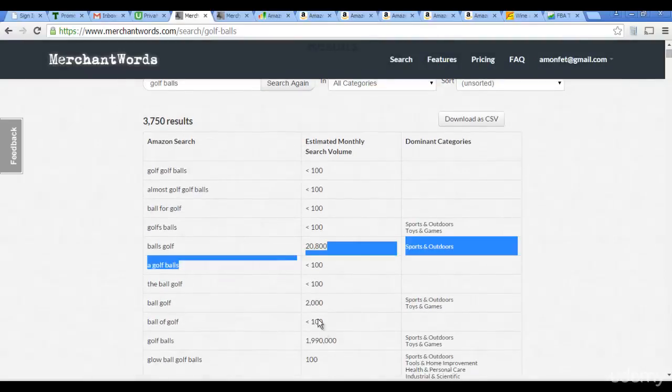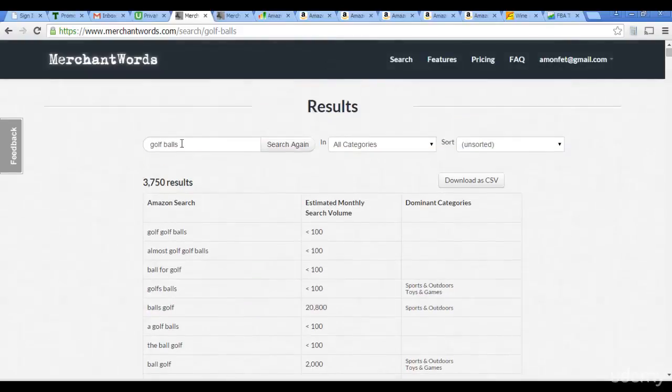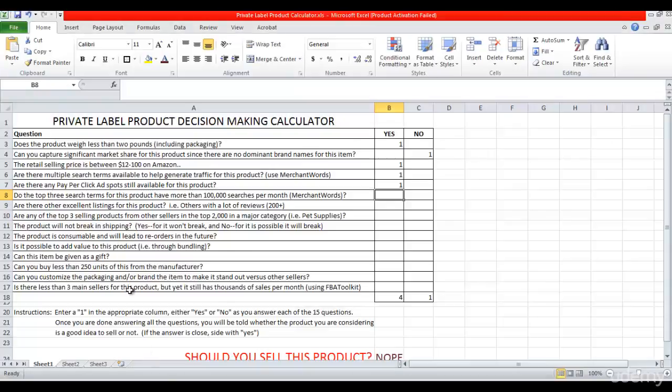So you can see here 20,000 searches, almost 2 million. So as long as you search in the proper way, so you exhaust all the different keywords to find your product and make sure that you're doing it in the proper fashion. So you don't just type in one term and then move on, okay? So let's go on to the next question here.